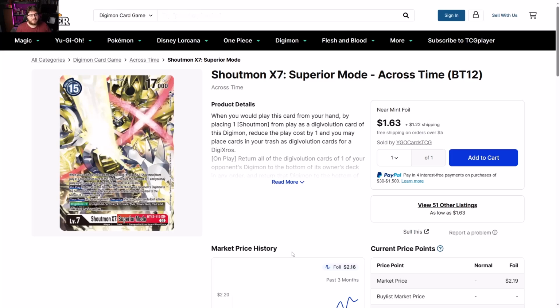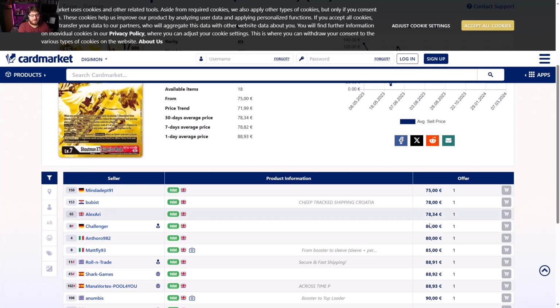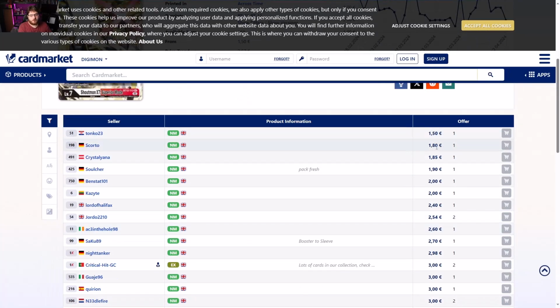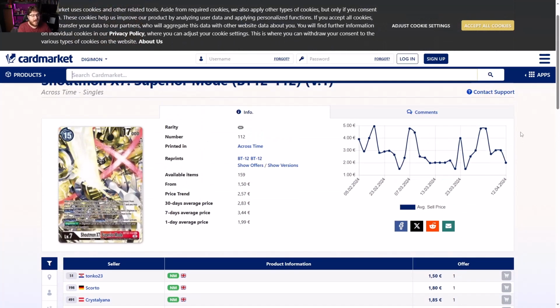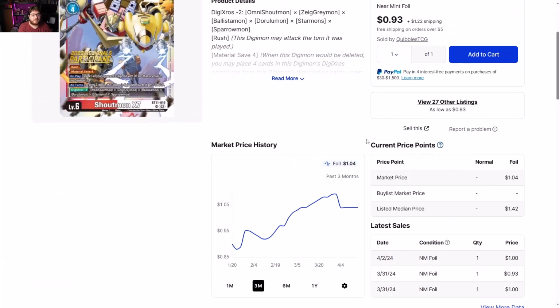$1.26, $1.63 is not bad. For the max rarity version, 75 euros, 78 euros, 80 euros. Let's even go further here. Let's go for its regular art. Same thing, €1.50, €1.80, €2. Not terrible. Time now is to pick up, especially if you guys want extra copies to flip later. Because if the deck is really good and you use this at 2, the secrets are always the ones that go up first. Shoutmon ×7 regional participation, 93 cents.